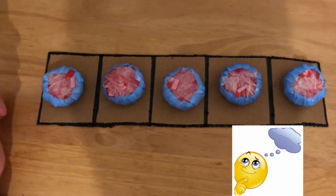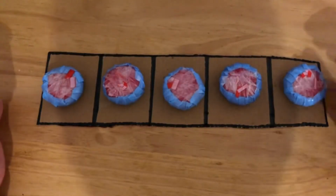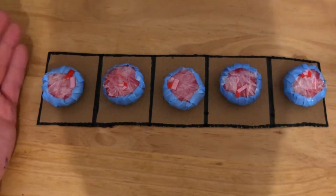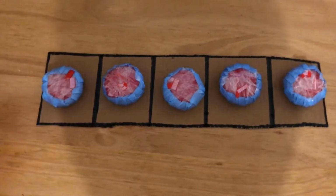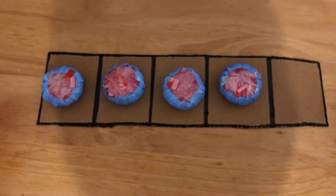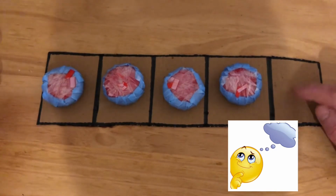Yes, it is full. And it is full because each space has 1 item in it. And if you look at it straight away, some of you can instantly say, yes, there are 5 Baby Bell cheese because the 5-frame is full. If I did this, how many Baby Bell cheese are there? 4. There are 4 Baby Bell cheese. Is the 5-frame full? No, it's not full because there's a space right here.